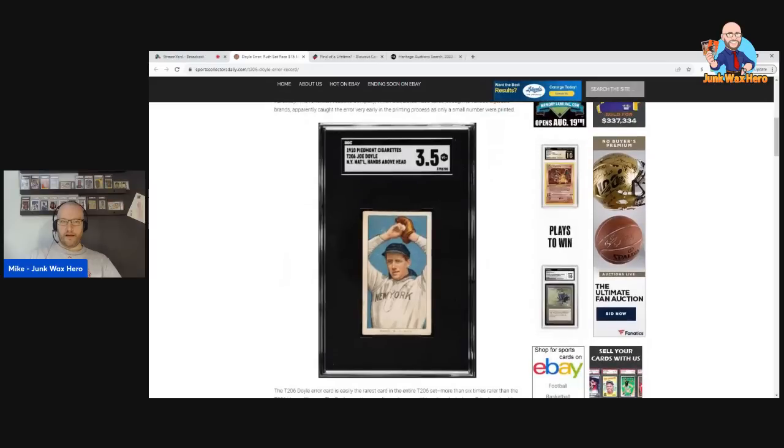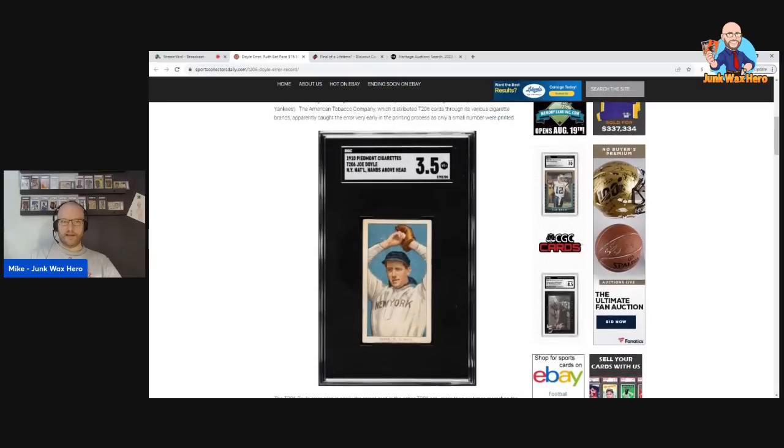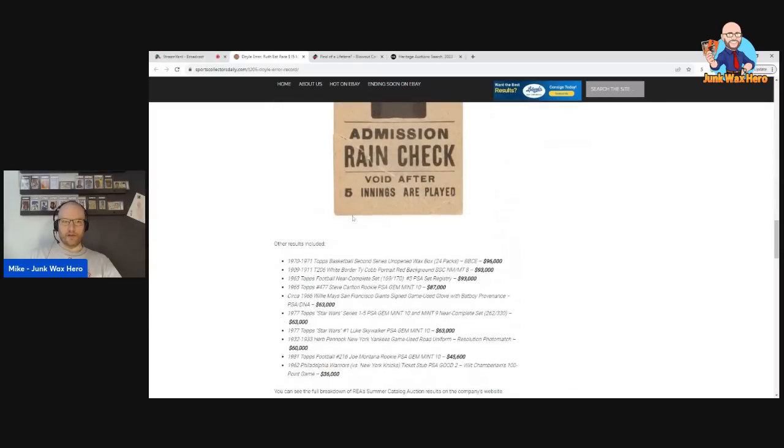Pretty cool. And then here is a graded GU10. I don't know what GU stands for, but I'm sure some of you do. The uncracked Ruth bat, which can be seen from a photo in a 1923 benefit game, sold for something. I promise you it did. The bat sold for over $1 million. Bizarrely doesn't say how much though. Okay, so yeah, pretty neat.